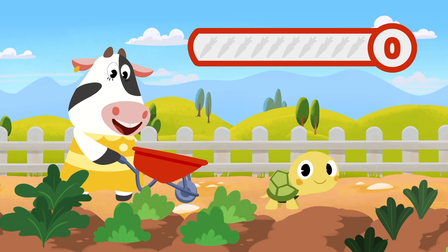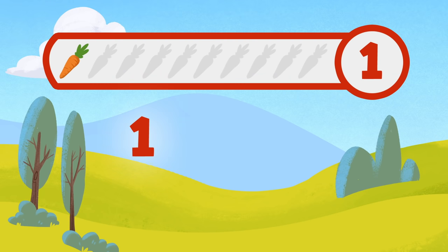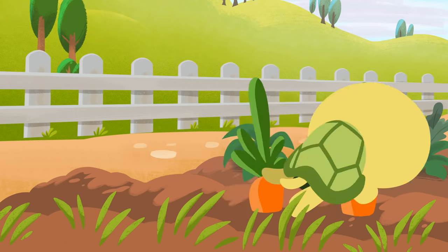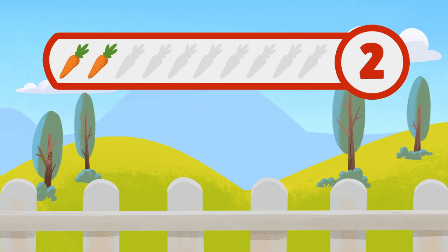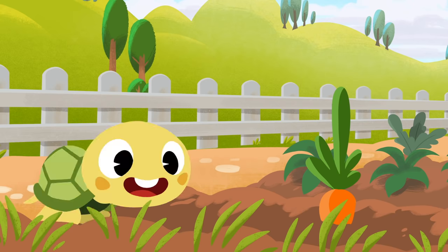There we go. That's one carrot. Awesome! Another carrot. So one carrot plus one carrot equals two. Toto has two carrots. Wow, Toto's pulled up three more carrots. So that's two carrots plus three carrots equals, yep, you got it, five carrots. I can almost taste those cupcakes now.